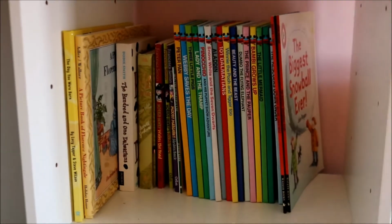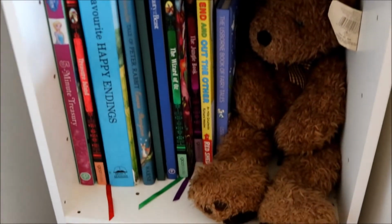My name's Amy and this is Florence, my 11-month-old daughter, and today we are sharing with you our favourite baby books. As big readers ourselves, reading to Florence and introducing books at an early age was really important to us.